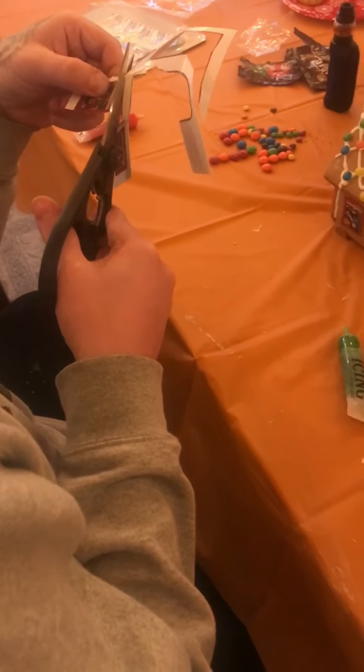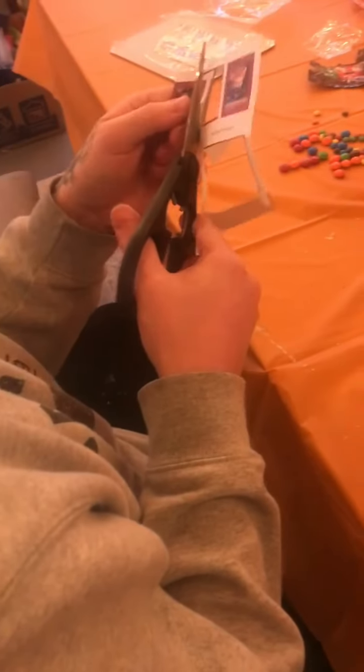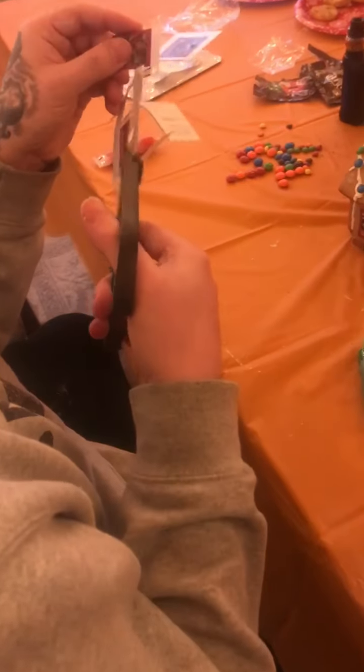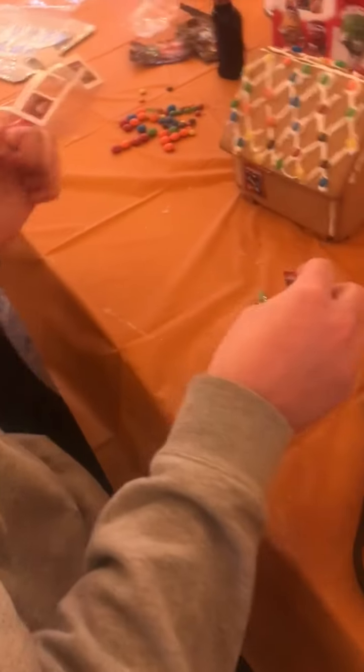Ours? I like your roof. Yeah, I did that. That's good. The roof's really cute. There might be trolls living in that house. Ours isn't the best, but I feel like there's some trolls in there. Wait, red, orange, yellow, green. All right. Now, let me see the bag.